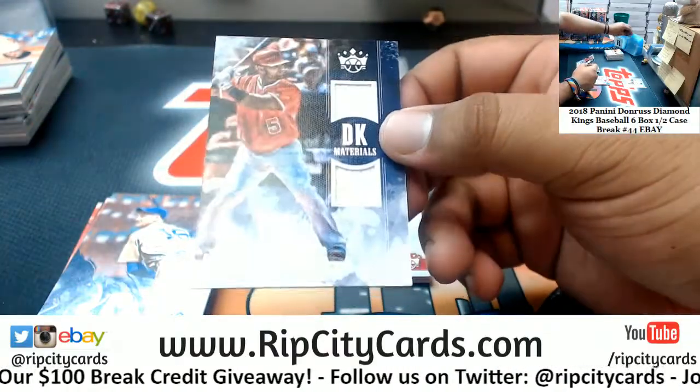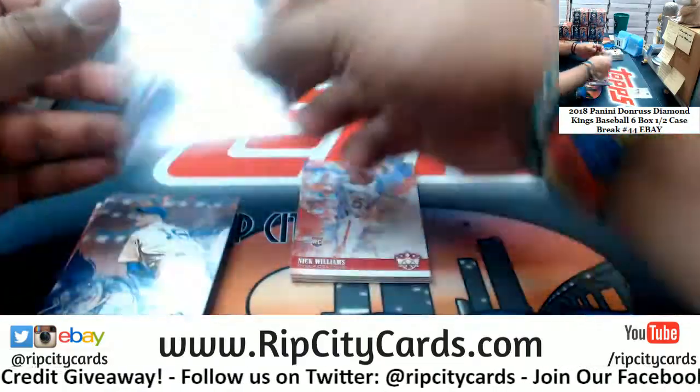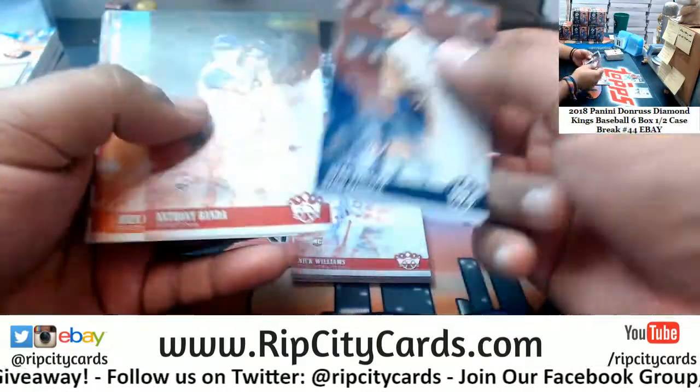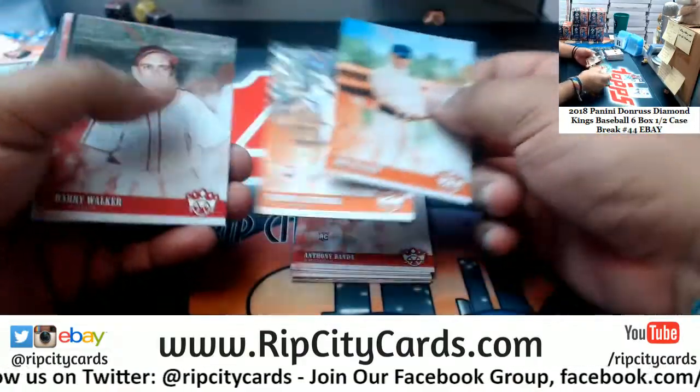Albert Pujols of the Angels dual relic. It would have been even sweeter if he scored a touchdown. But I won my fantasy football game, so I'm good.